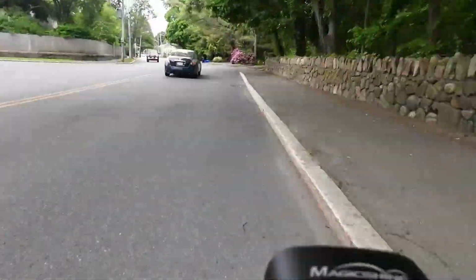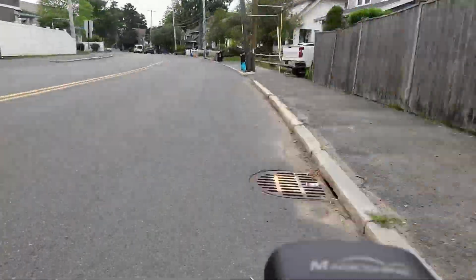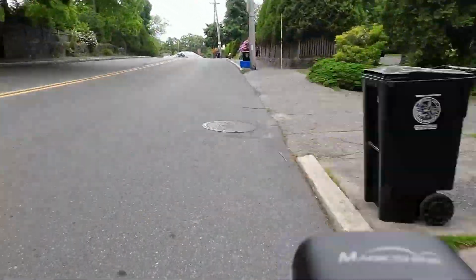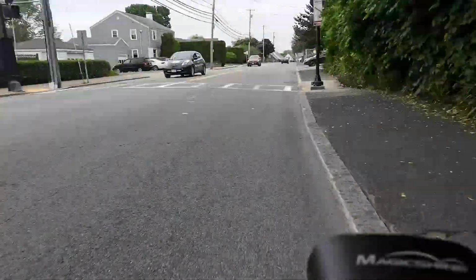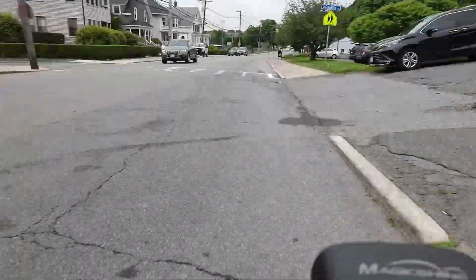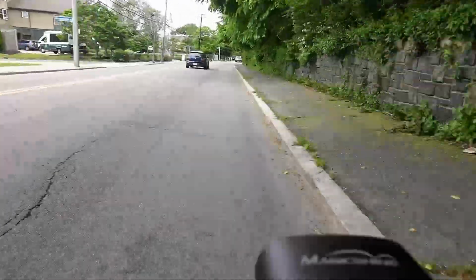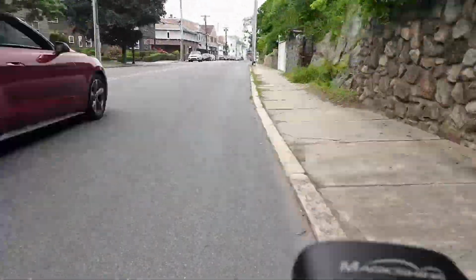I do have a 6-day extended weekend coming up, and I'm going to be doing Danvers, Massachusetts to Newburyport, Massachusetts as one leg. Then I'll take the train out to Newburyport, and I'm hoping to do Newburyport to Portland, Maine in one shot. Now, that is a roughly 100-mile ride.